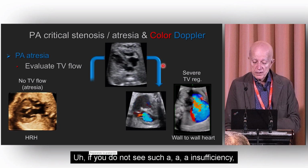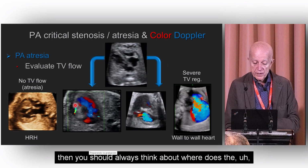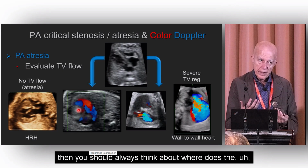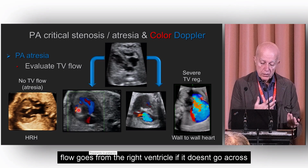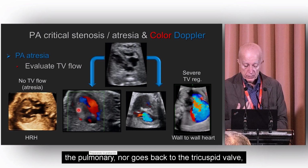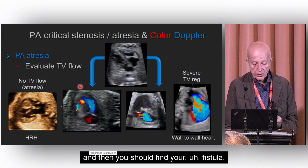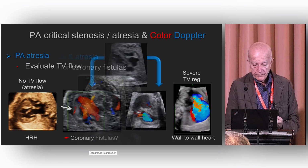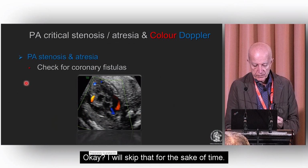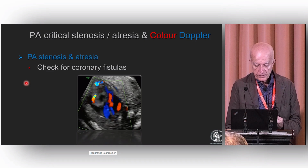If you do not see such an insufficiency, then you should always think about where the flow goes from the right ventricle, if it doesn't go across the pulmonary valve, nor goes back through the tricuspid valve, and then you should find your fistula. Okay, I will skip that for the sake of time. And this is the coronary fistula.